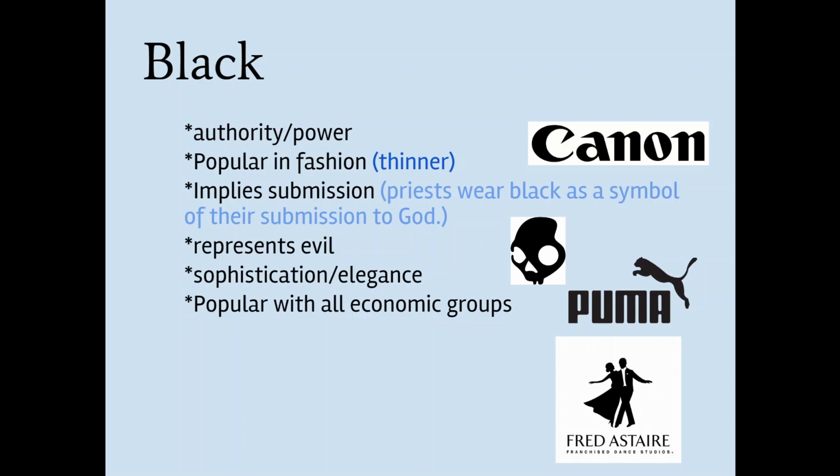and so it has that aloof quality, and again, that's another reason it's popular in fashion, is it plays on that bad boy image. There's a weird connection between the two. And that kind of goes along with the sophistication and elegance part of it.